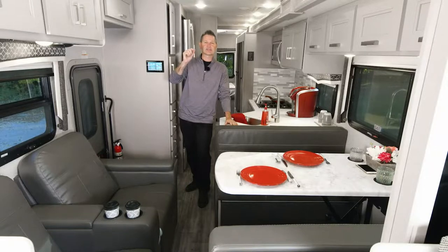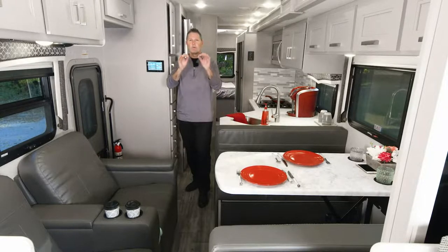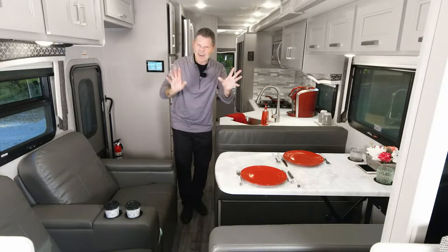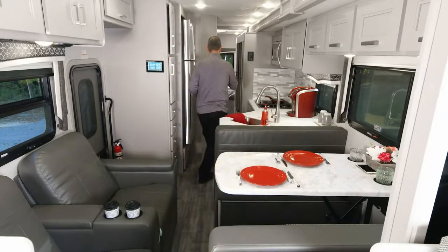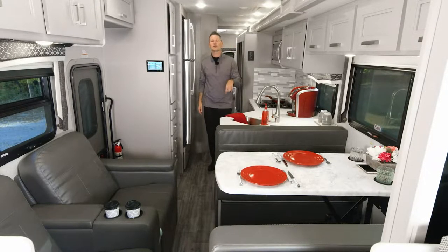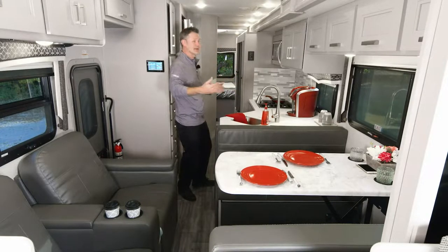This is the 2023 Magnitude RS36, and it is a really, really wonderful adaptable floor plan. With the slide in, and we'll put it out in just a second, you can get to the driver's seat, the dinette, the theater seats, the kitchen, the fridge, the bunks, the bath, and back to the king bed. And the king bed is not on a tilt-a-view mechanism, so in the event you would need to lay down with the slide in, you can do it.